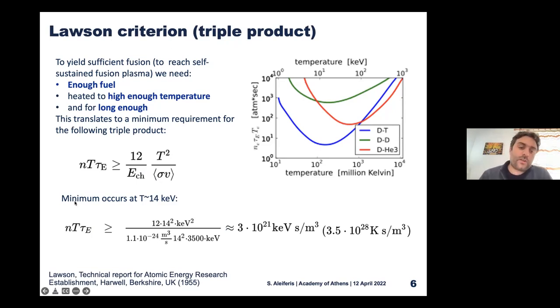If we look at the mathematical formulation of this, it's this minimum for the triple product that we see here, which depends on the temperature and also depends on the cross section. If we look at the calculation that we made for the different isotopes as a function of the temperature of the plasma, what we see is that for deuterium-tritium fusion, we have a minimum somewhere around 14 kilo electronvolt. And this minimum is calculated to be 3 times 10 to the 21 keV times second over meters cubed.